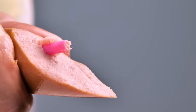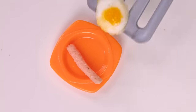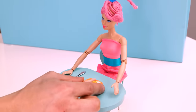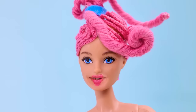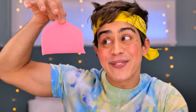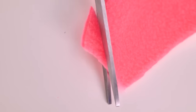I feel a little uncomfy watching that, don't know why. A tiny sausage, paired with a tiny egg. Bon appetit! Yummy! Do you know what's next? Don't be so impatient, you will see in a bit!